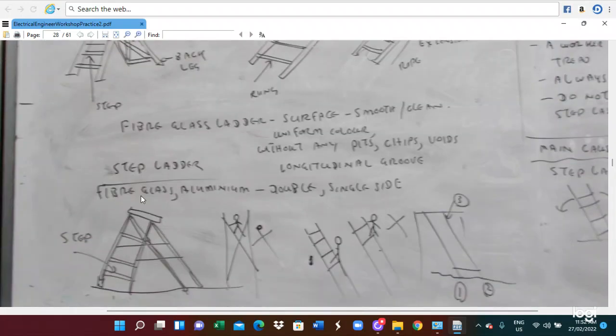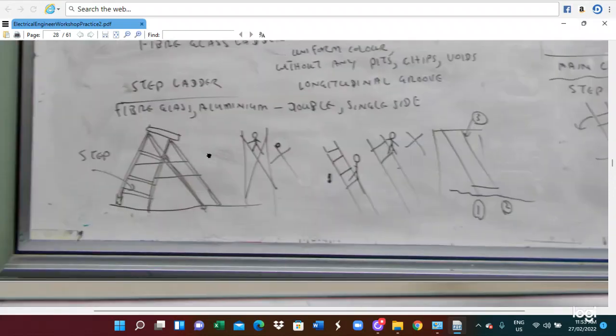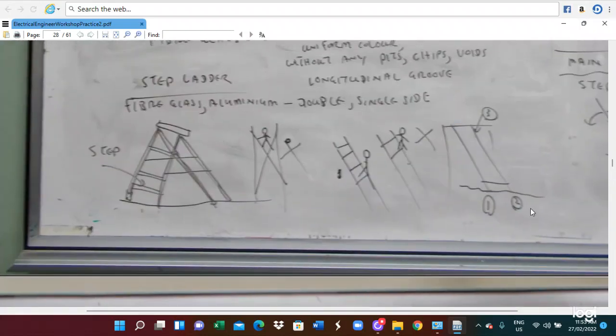Step ladders are the basic type. We can utilize fiber glass, aluminum, and so on for those ladders. You can walk on the steps like this, and you have to keep the 3-point connection. Touching is important. Two legs of the ladder must touch the ground, and the top must lean against the wall. So this is the 3-point connection, an important aspect. When you set the ladder, the 3-point connection is important. Point one and point two are the two legs of the ladder, which must be properly touched on the ground. And point three is the top of the ladder, which must touch the wall.